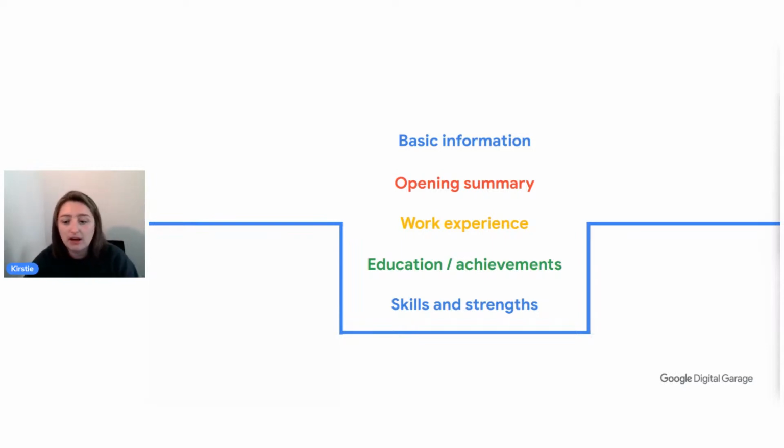Now, what we're going to do together is walk through some of these areas. And once you have each of these areas drafted out, you're going to keep the basic information at the top. But all of these other sections, depending on what's most relevant to the job you're applying for, they're interchangeable. You can move them up and down that page on your CV, depending on what you want that prospective employer to take note of first.